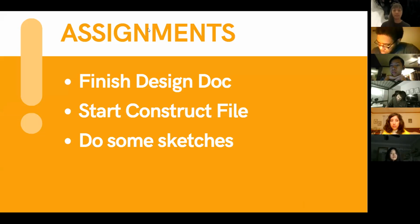Start your construct file. Many of you have already done that. That's where you turn it into my game with a name. If you haven't done that, we'll troubleshoot. Again, email us if you're having trouble downloading it. Try it as guest. Just get something submitted there. Get something started. And then this one is do some sketches. We're all loosey-goosey. We've all been ideating. We all have big dreams of what this game is going to be.